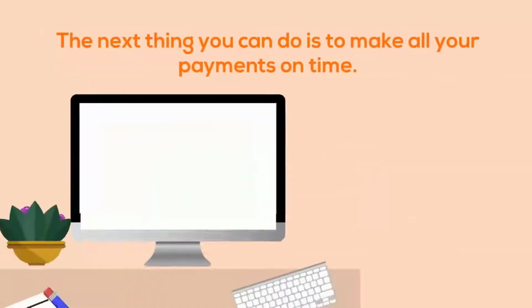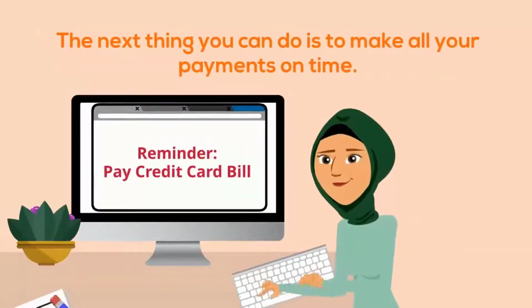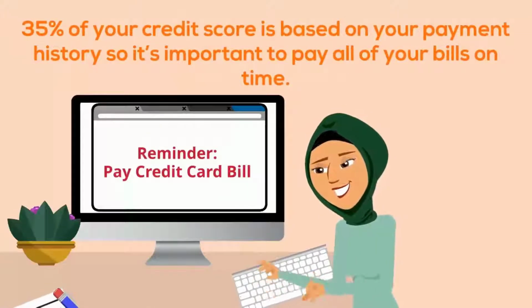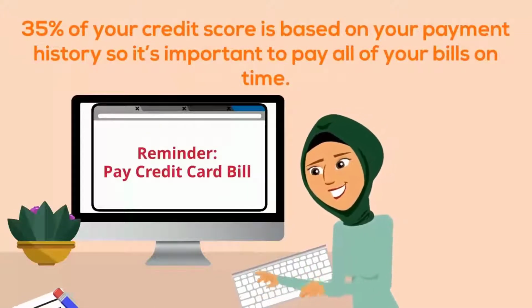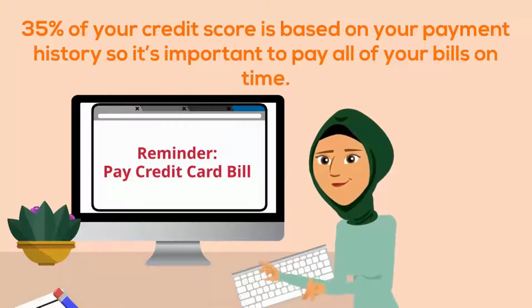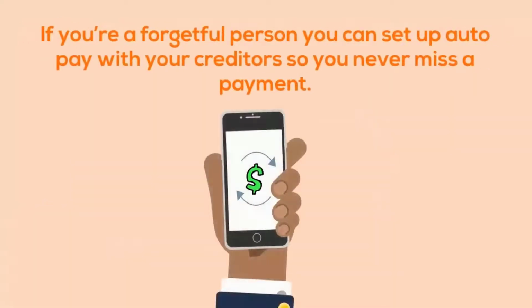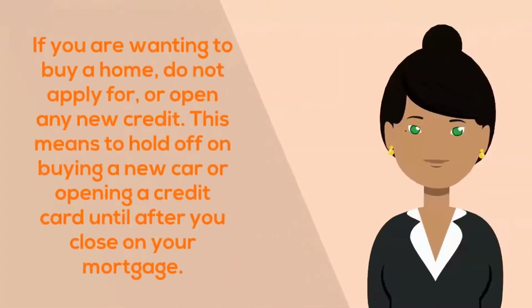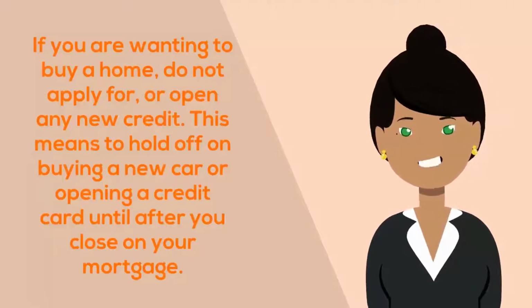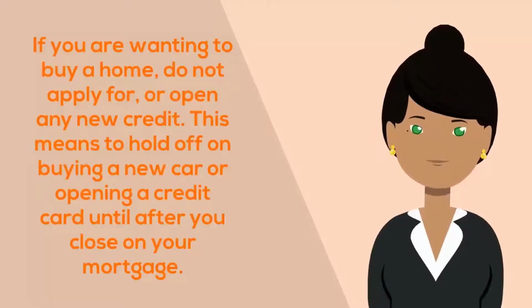The next thing you can do is to make all your payments on time. 35% of your credit score is based on your payment history, so it's important to pay all of your bills on time. If you're a forgetful person, you can set up auto pay with your creditors so you never miss a payment. If you're wanting to buy a home, do not apply for or open any new credit.